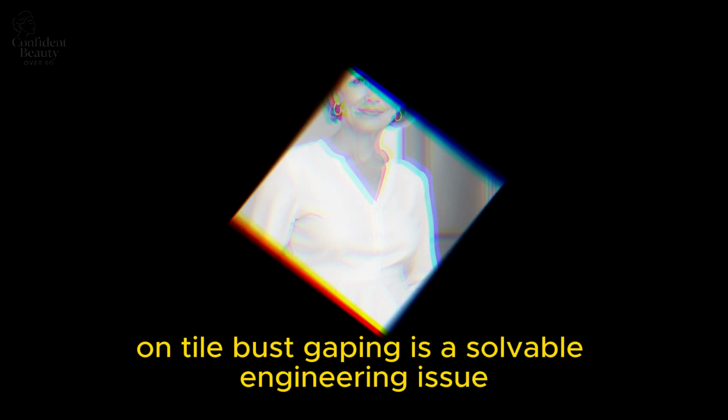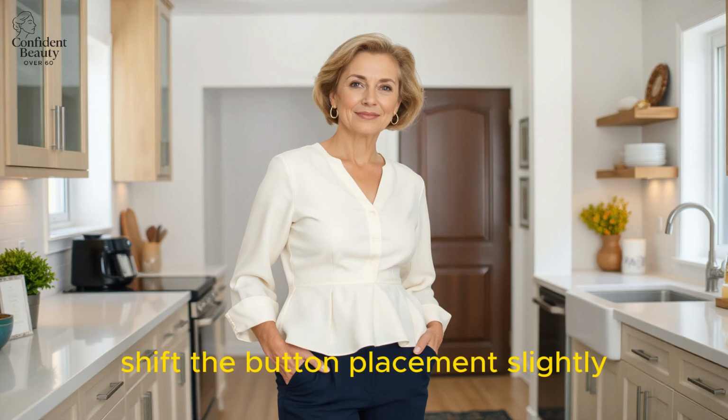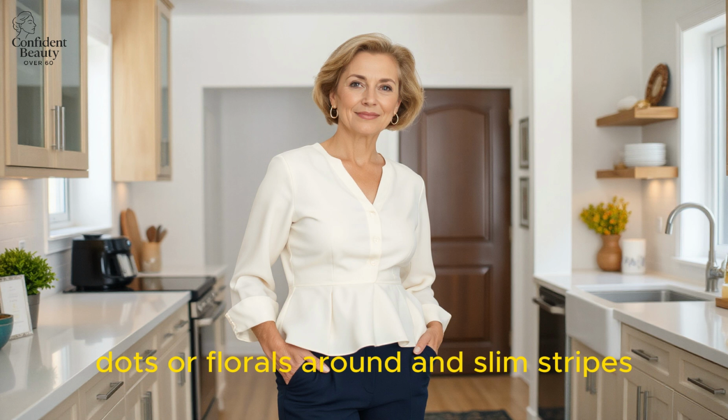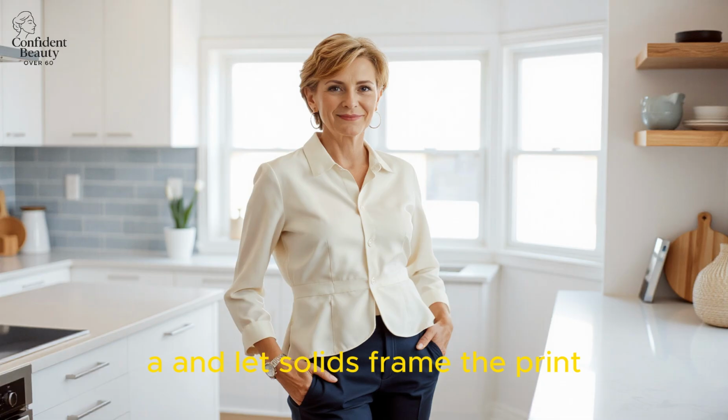Bust gaping is a solvable engineering issue. Add an interior modesty button between the usual buttons. Shift the button placement slightly or size up in the blouse and tailor shoulders and waist for a clean line. Pattern scale matters. Keep prints small, dots or florals, and slim stripes, and let solids frame the print so the eye has room to rest.